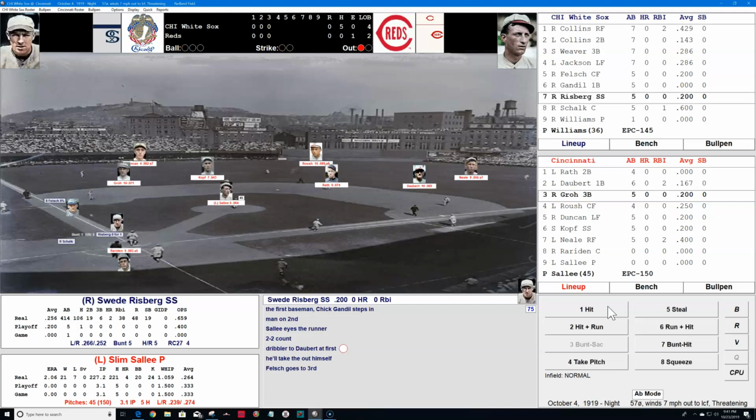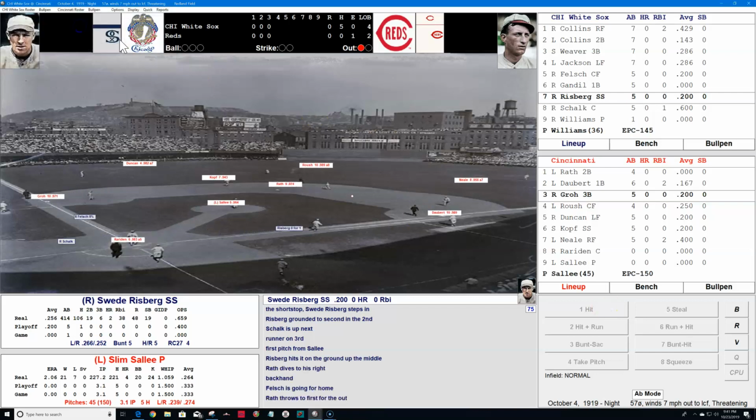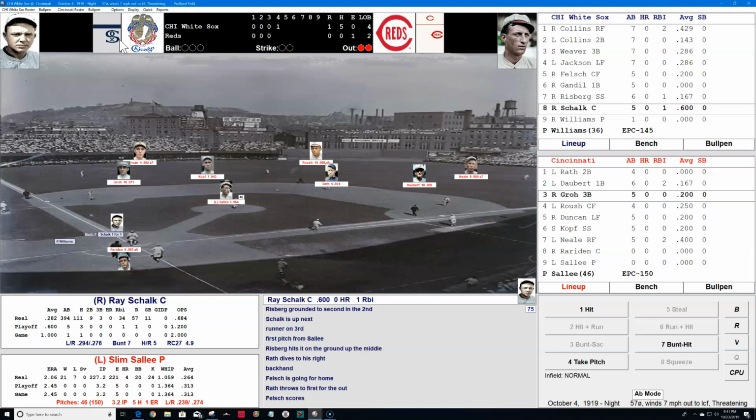And now Risberg is up. He's 0 for 1 for the day. Here's the pitch to Risberg. Risberg hits it on the ground up the middle. They're going to send Felsch home. His only play is at first. Risberg is out, but the White Sox are on the board. But 2 outs now. And here's Ray Schalk. He's 1 for 1. Base is clear.